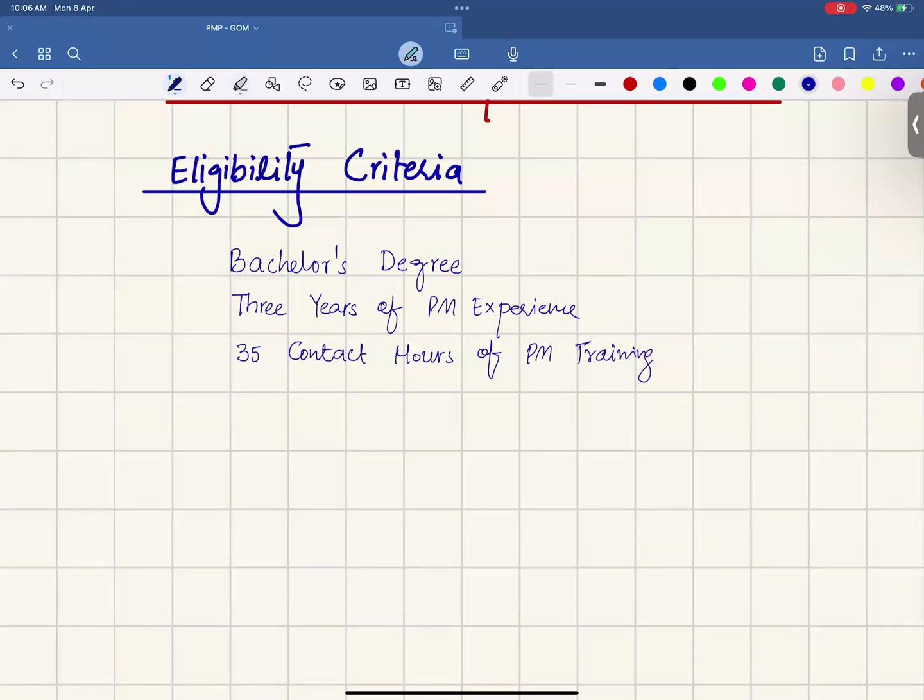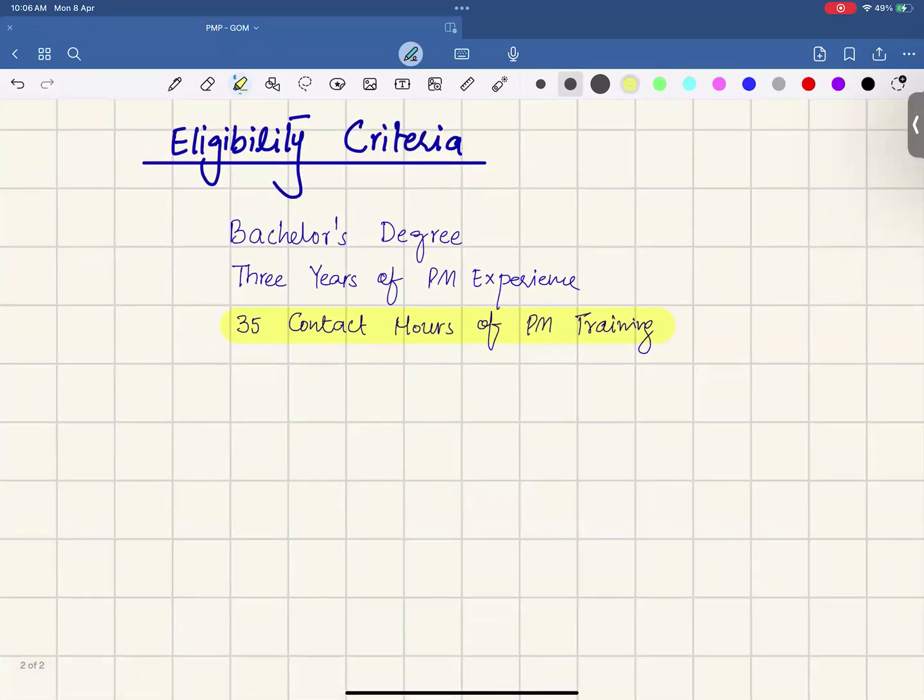This course would fulfill this criteria. At the end of the course, you will receive a certificate as a verification that you have successfully completed 35 contact hours of formal project management training. And I'm sure all of you have a bachelor's degree and minimum 3 years of project-related experience in any capacity, right? So that is the eligibility criteria for the exam.